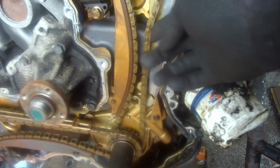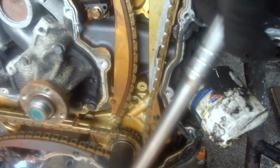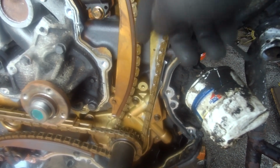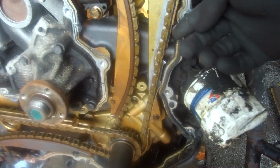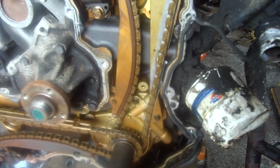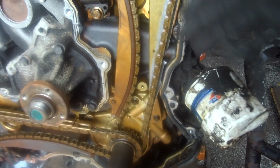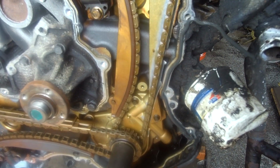You see how the chain is real slack? Now, if you crank it, you see how this came out and this starts to tighten up a little bit. So that's why I didn't hear the rattle when it was running. This is what was going on. You don't really hear it.